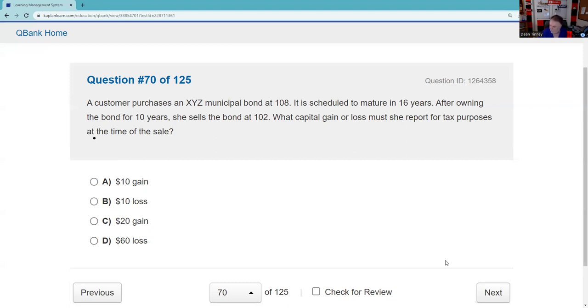I've had it for 10 years, so I should have written off $50. So 1,080 minus 50 is 1,030. I sell it for 102. I have a $10 loss.